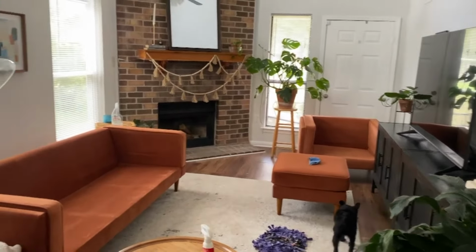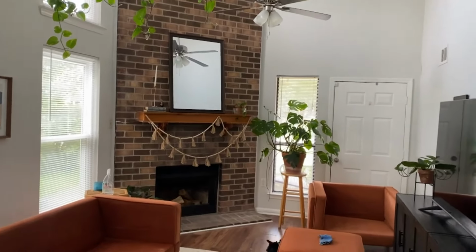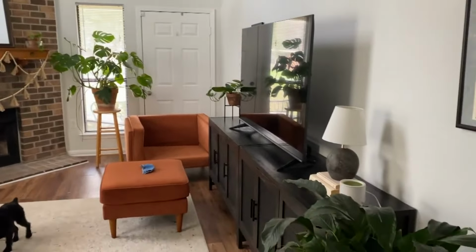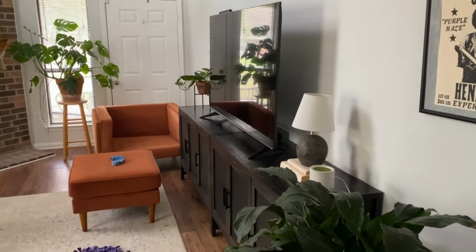Okay, so I have all of the cushion covers in the wash right now. I have dusted off the fireplace and the mantle, and I've also dusted off right here where our TV is. What would you call these, like sideboards? I've dusted those off as well.